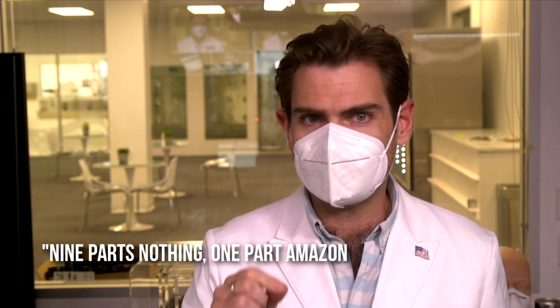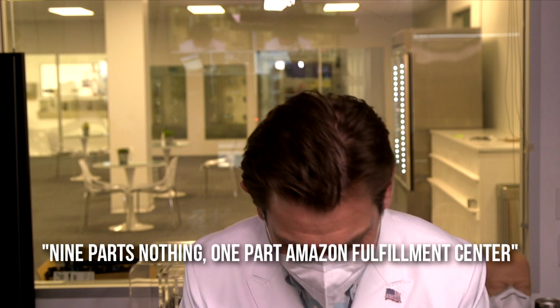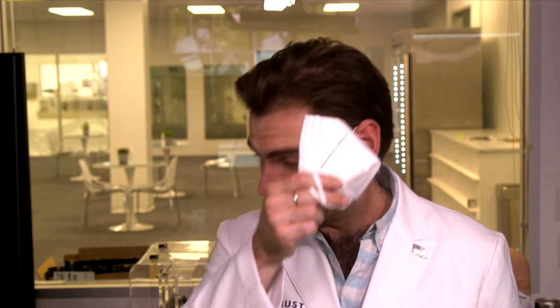The smell is interesting. It's like 9 parts nothing, 1 part Amazon fulfillment center. And I think what's going on is this plastic bag, which it came in, is maybe letting a little bit of the smell in, but otherwise there's no smell to this mask whatsoever.